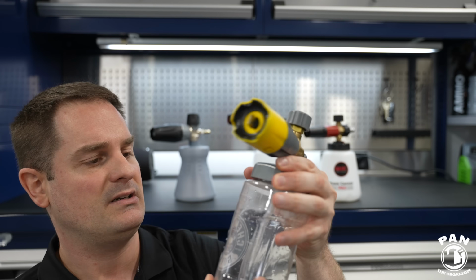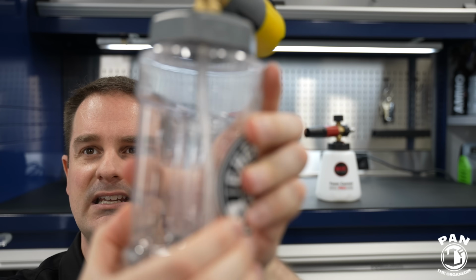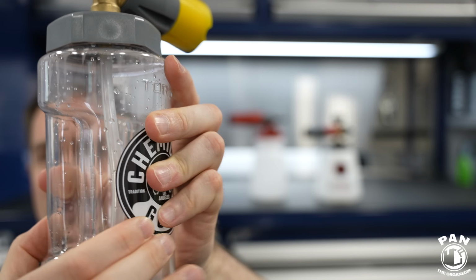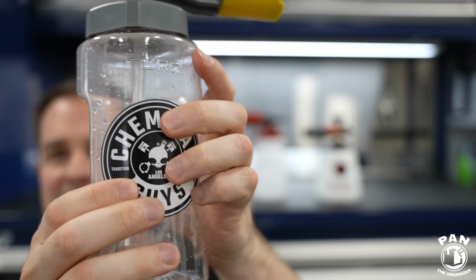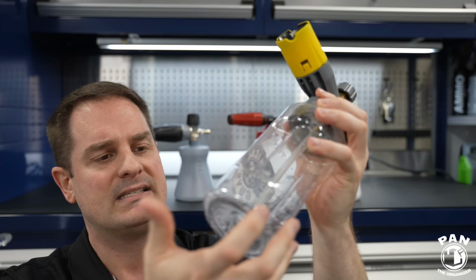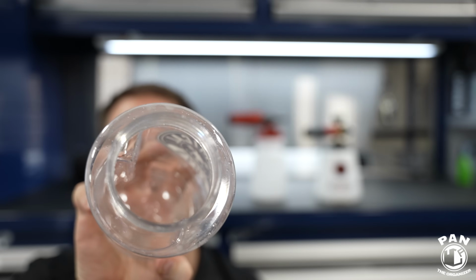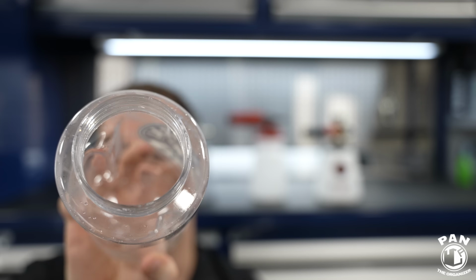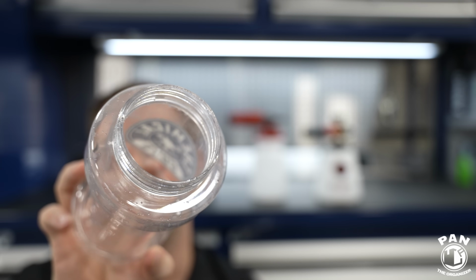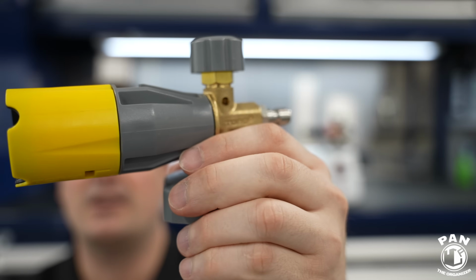Build construction is pretty good. So the canister here is the flimsiest of the bunch, so the one that gives the most flex. So if you drop this, it could potentially crack, although it's made still out of high quality plastic. You unscrew it, it has a big mouth opening on the canister, so very good, once again, to pour your solutions in with no problem. Very, very sturdy here in the front.